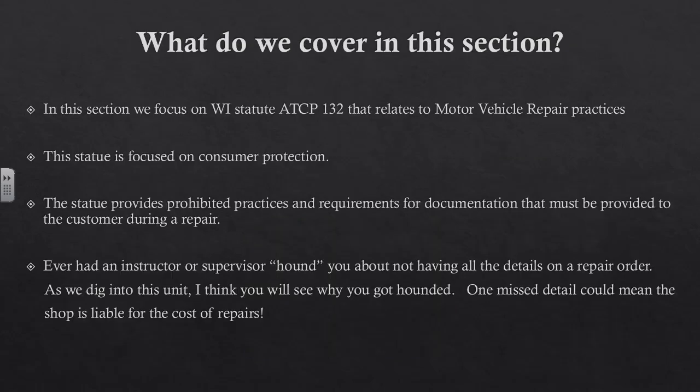In this particular section of the course, we're going to focus on ATCP 132, the statutes that relate to motor vehicle repair practices, and really the documentation that goes along with it. This statute is focused on consumer protection when customers bring their vehicles into a repair facility for a repair. The statute provides practices, prohibited practices, and requirements for documentation that must be provided to the customer along the repair process.